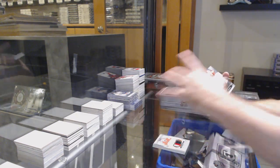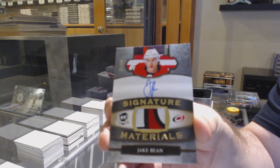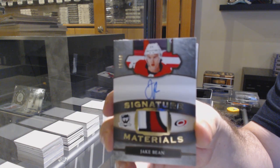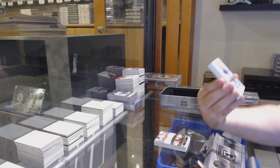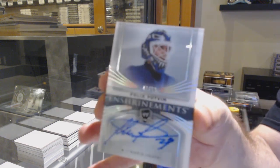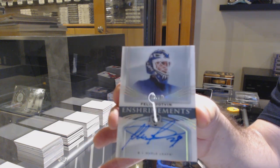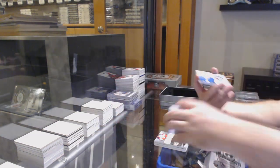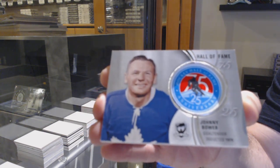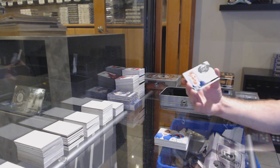For the Tampa Bay Lightning, Slater Koekkoek. Base jersey rookie. Calgary Flames, Sam Bennett, $2.99. For the Ottawa Senators, $3.99, Mike Hoffman. For the Dallas Stars, $3.99, Jason Spezza. For the Coyotes, $3.75, Henrik Samuelsson. Henrik Samuelsson, three-color patch auto. Nice. Rookie premier autograph for the Calgary Flames, Sam Bennett. Calgary Flames, Sam Bennett.